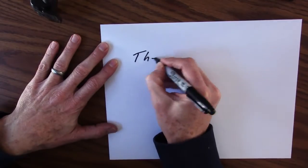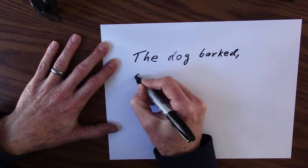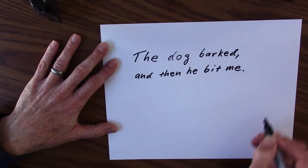With a coordinating conjunction, and this is key because so many people make this mistake, you always have a comma. The dog barked, comma, and then he bit me.